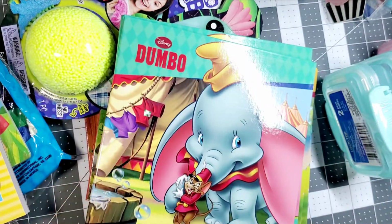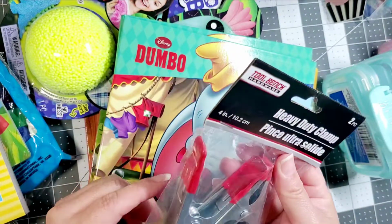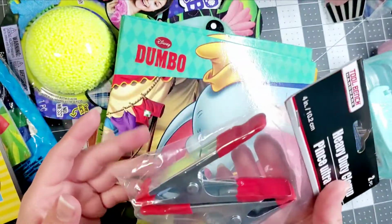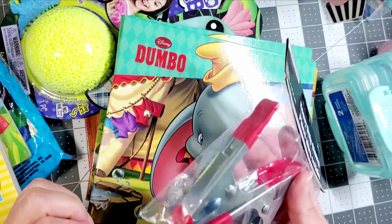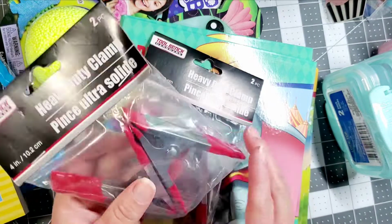And then I found these, you guys. I've seen the pink ones, but you know what? My store doesn't have the pink ones, so luckily I think they had just stocked these up because there was a whole bunch. So I only got 2 of these because I was gonna try them out.